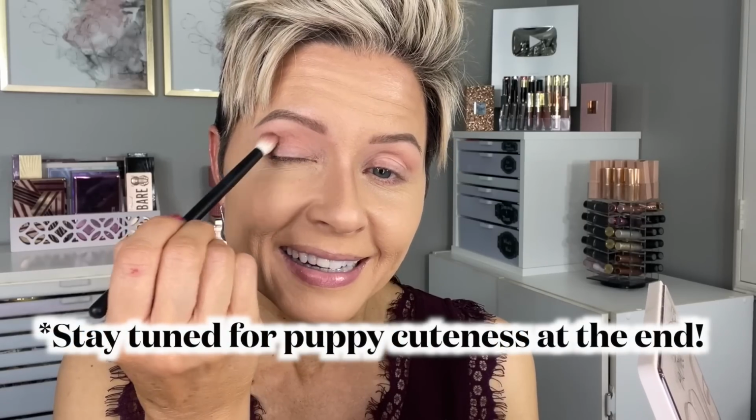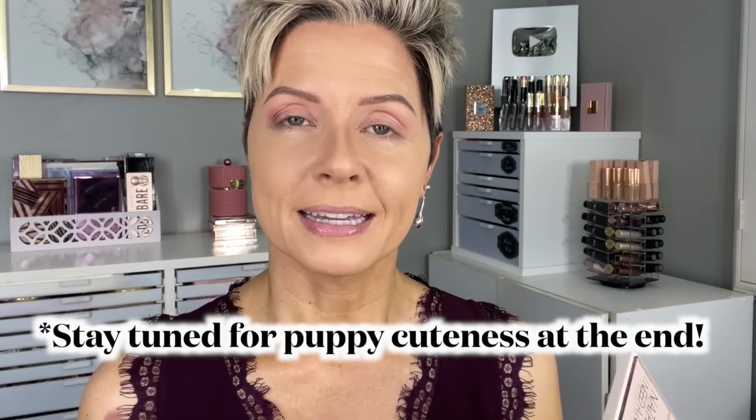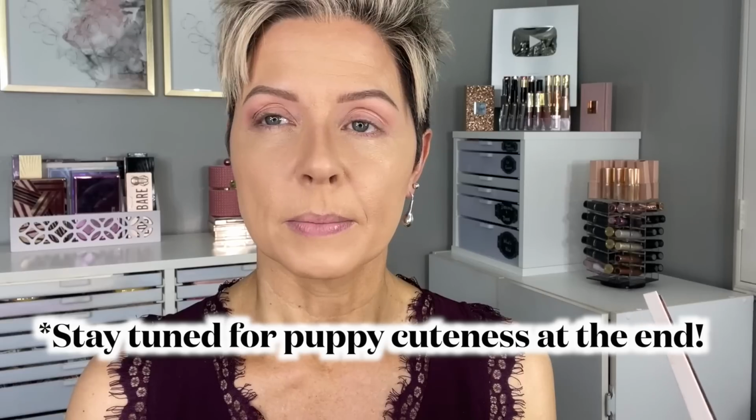And I'm sorry if you hear the puppy in the background. She just got up from her nap and she is a little rambunctious. She likes to find all kinds of things in this room to get into trouble with.